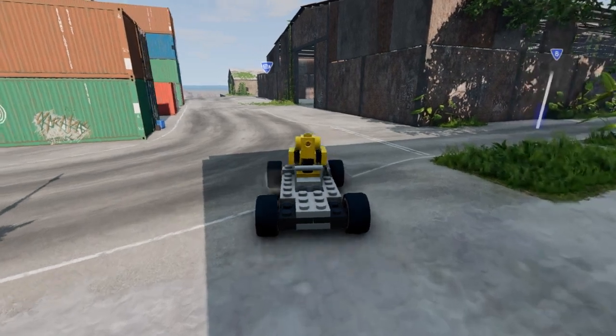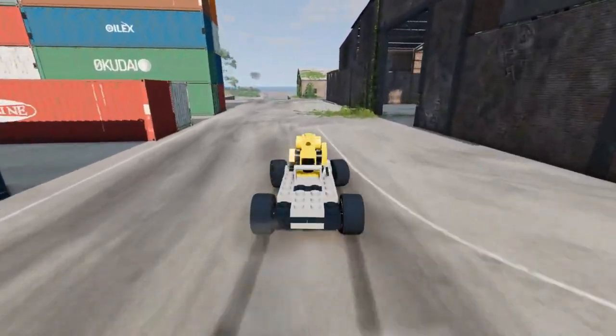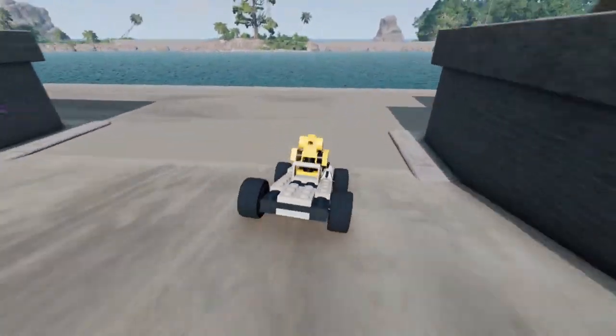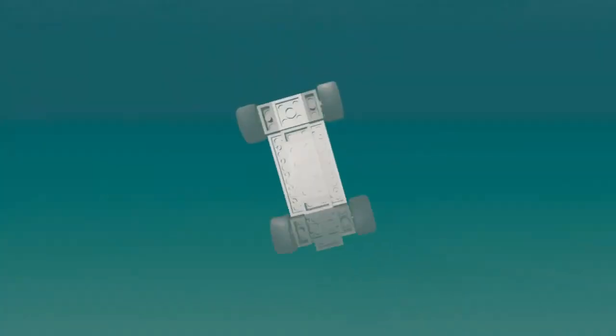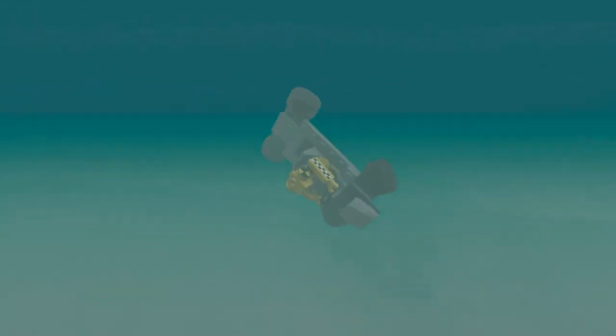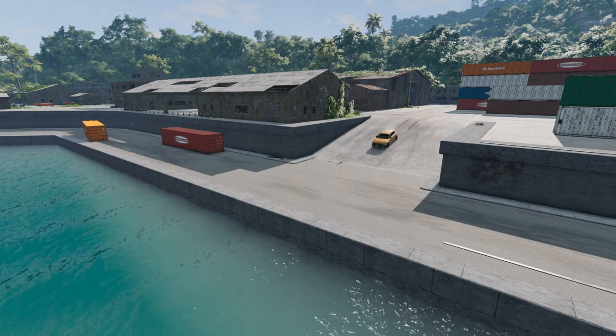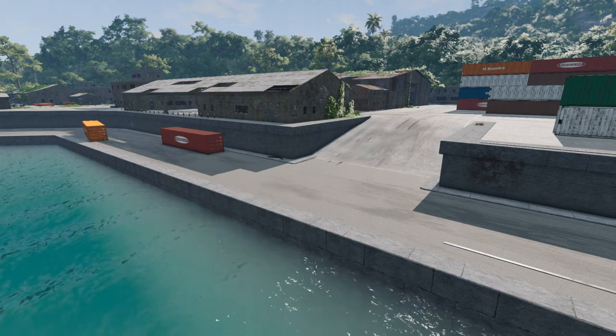Number 1 takes the lead. Watch it zoom down the ramp and make a big splash. Next up, we have number 2, ready for a watery adventure. Off it goes, diving into the pool.